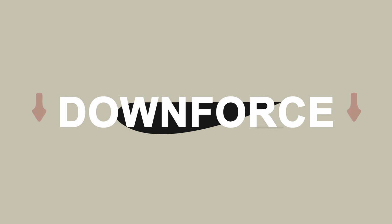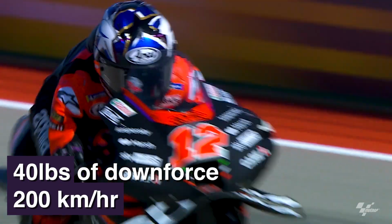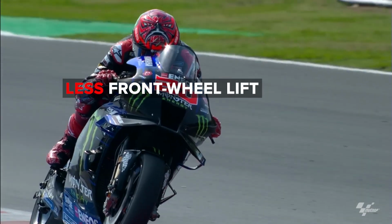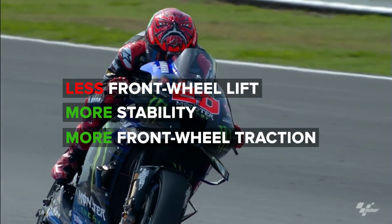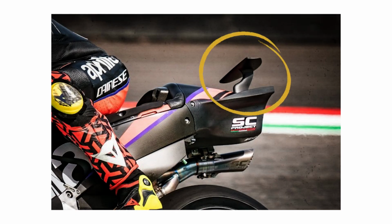And if you tilt these wings a little more downward, the downforce effect is increased even more, at the cost of more drag. These winglets can generate 40 pounds of downforce at 200 kilometers an hour. It isn't a crazy amount of weight, but these bikes don't weigh much to begin with. The weight pushing down on the nose of the bike reduces front wheel lift, improves stability, and increases front wheel traction when braking. But of course, winglets aren't limited to the front. We see them at the side, but these tend to serve the same purpose as the wings at the front. But we also see them at the back. And MotoGP bikes don't really need any more load at the back, if you know what I mean.